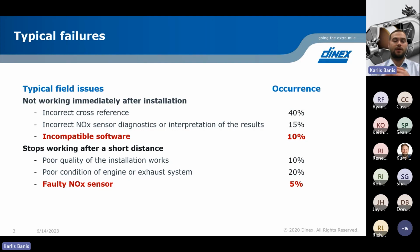If the sensor stops working after a short distance, the three likely culprits are poor quality of installation works, about 10% occurrence, and poor condition of engine or exhaust system. Now this is substantial. That is 20% occurrence that we see as the driver for NOx sensor failing after a short distance. And of course, lastly, no product is perfect. We do have certain fallout rates for NOx sensors based on actual quality issues. At this time, it constitutes roughly 5% of all the claims that we are getting.